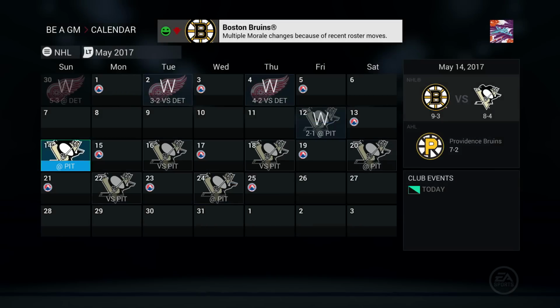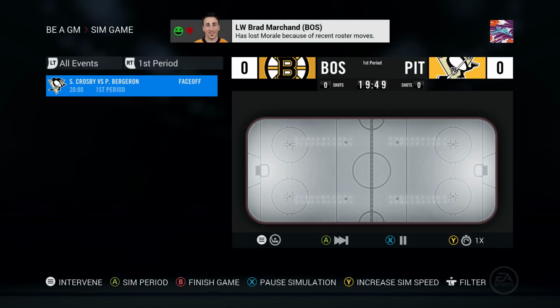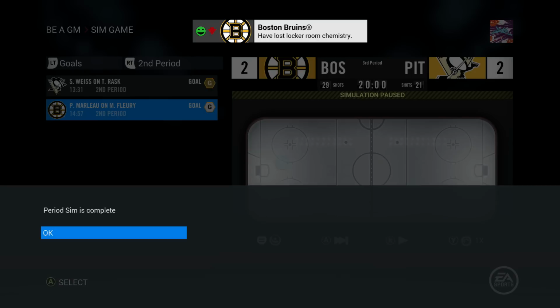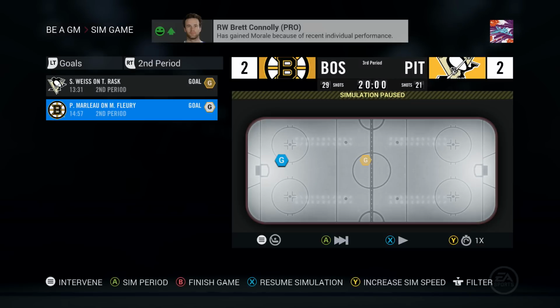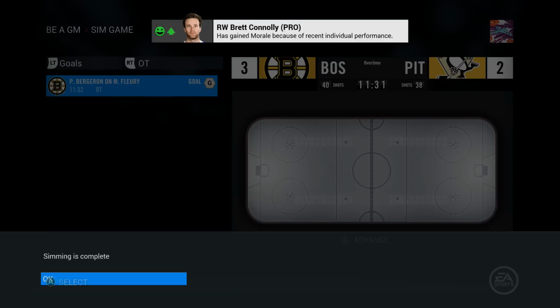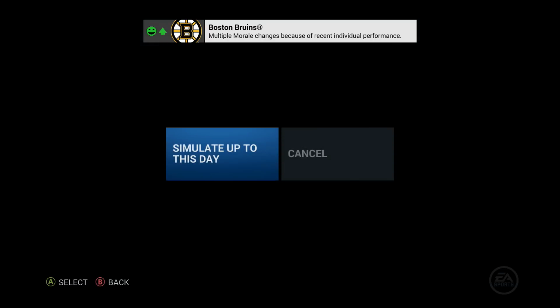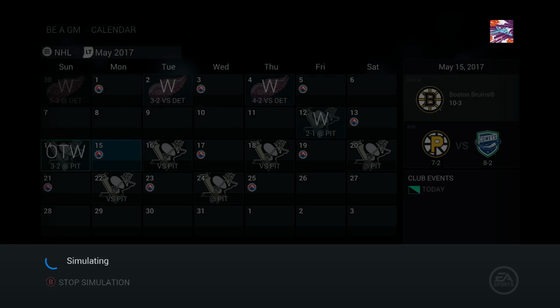Second game here, somehow multiple morale changes going down, even though we just won the first game of the series, but whatever. Pasternak and Malkin each score, 1-1. Weiss and Marlowe each score, it's 2-2. Going to the overtime here, Bergeron there with the OT winner on Fleury. So another huge win there. Our team scores late, gets it done. So 2-0 series lead here.